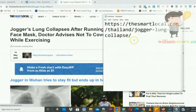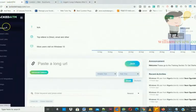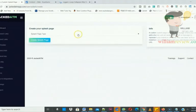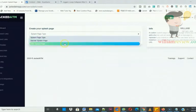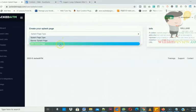Once you're done, then you go back to your JackedATM, then you create any type of campaign that you want to use to extract sales from that link. So I'm going to start with the redirect ads. Once you click on redirect ad, then you click on create new. Once you click on create new, you select the type of redirect ads that you want to create. Is it a banner or a URL splash? So I'm going to select URL splash.